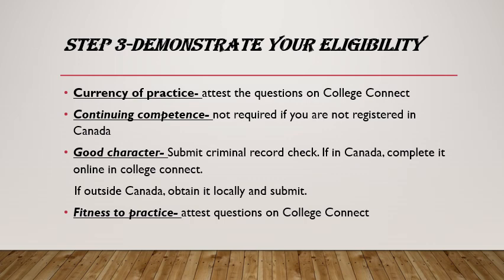1125 hours. Then continuing competence. This is not required if you are not registered in Canada yet. Then good character. You need to submit a criminal record check. If in Canada, complete it online on College Connect, and if you're outside Canada, you need to obtain it locally and submit it to the College of Registered Nurses of Alberta. Then another thing is fitness to practice. That'll also be a questionnaire. You need to attest to the questions on College Connect that you are fit to practice as a registered nurse.